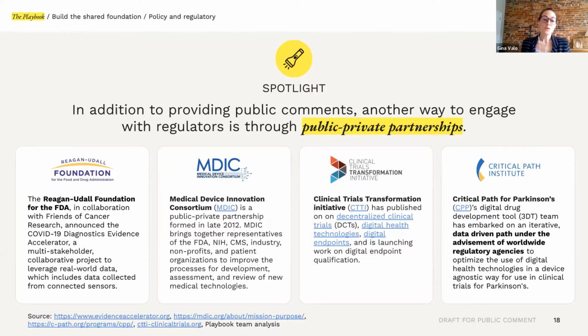And then we're also working with more of my colleagues in the Center for Devices, but myself as well, I have been involved with the Medical Device Innovation Consortium, which is another public-private partnership focused on preparing manufacturers of COVID-19 diagnostics to use real-world data in their 510(k) submissions. So a lot of really exciting work happening.